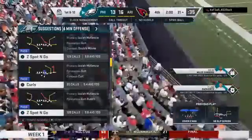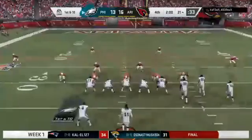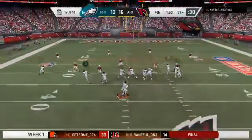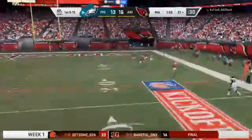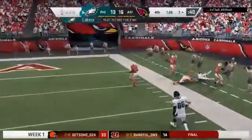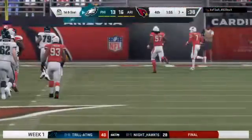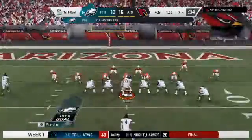3 points separating these two sides with 2 minutes left to go in the fourth. So it's Eagle football here as we get you reset. And let's see what they've come up with offensively after having time to talk it over. That is caught at the 7. 25 yards that time. Working the sideline there. Good route, good catch. First down, and he gets out of bounds.